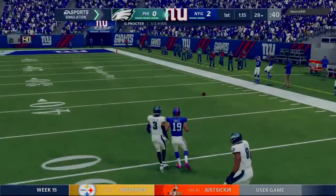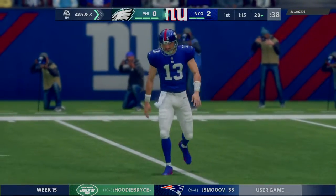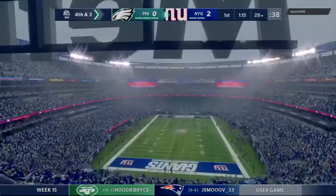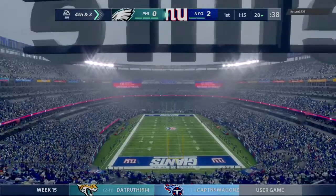And the throw there going to be incomplete. And what did we talk with them about prior to the game? Their ability to move the chains, pick up 1st downs. So far, 0 for 3 on 3rd down. If that continues, they'll have little chance of winning this one.